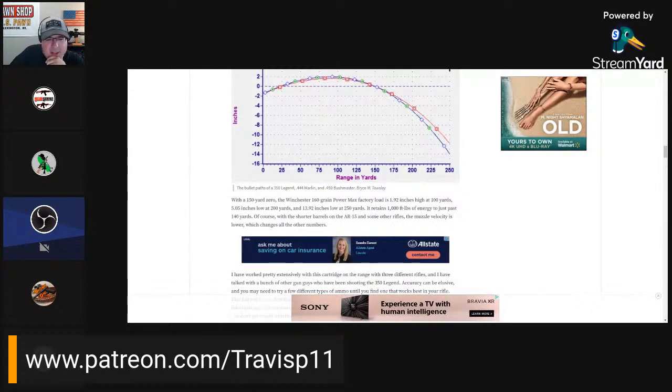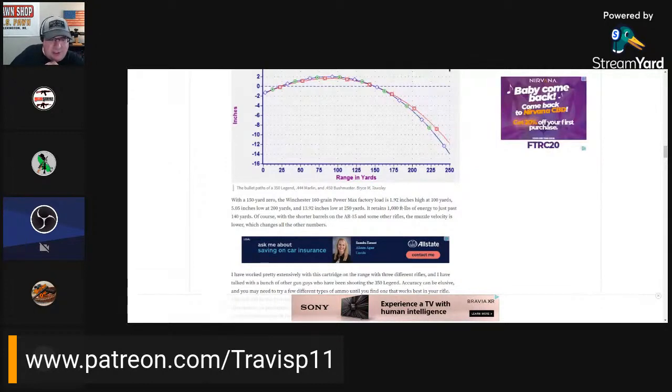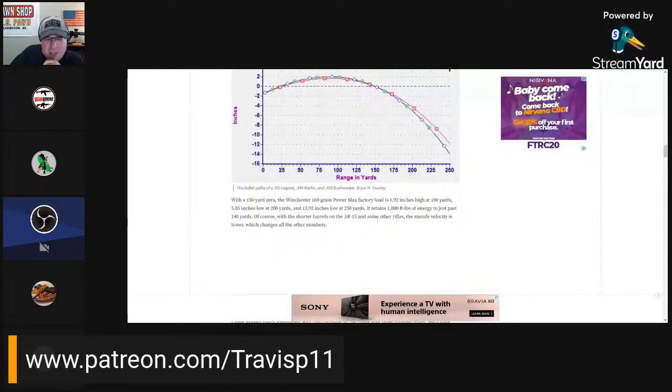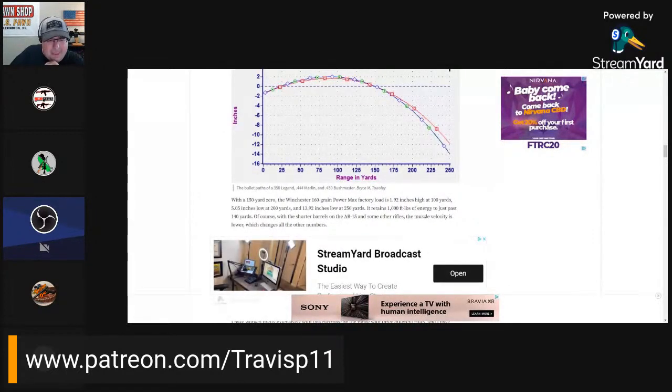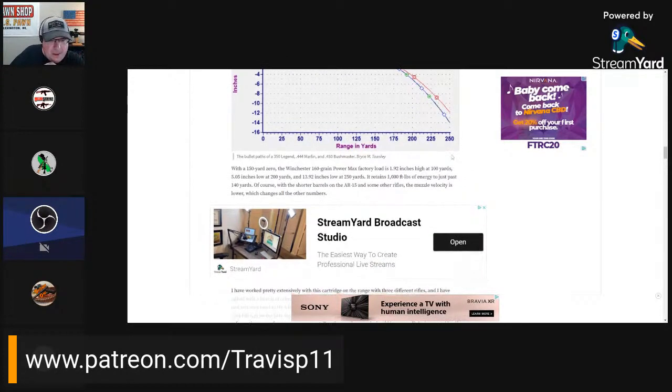You're right about that. But still, a 7-inch drop at 200 yards, especially if you're going to be taking shots in dense woodland or you're looking at 0 to 75 or 0 to 100 yards, you're going to be pretty much spot on at 100. I would think you're going to be okay, and then 7 inches of drop at 200, you can compensate for that pretty easily if you know your MOA markings on your optic, or if you're using iron sights, it might be a little bit different, but.